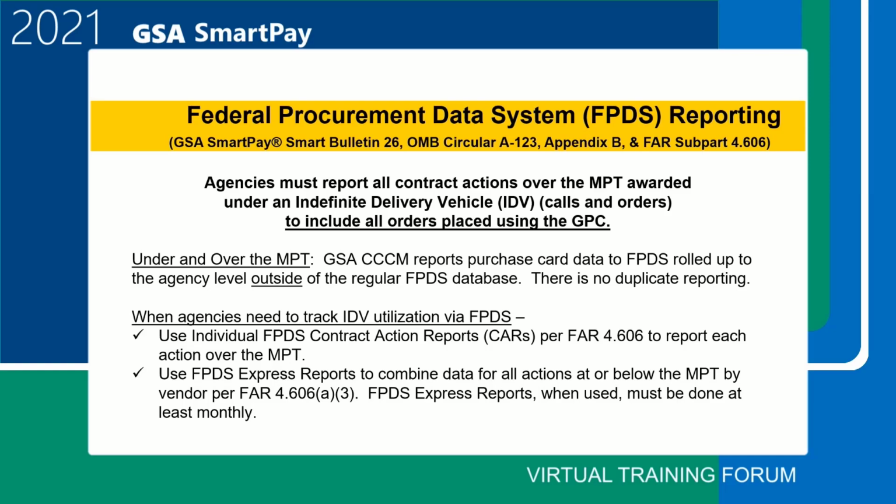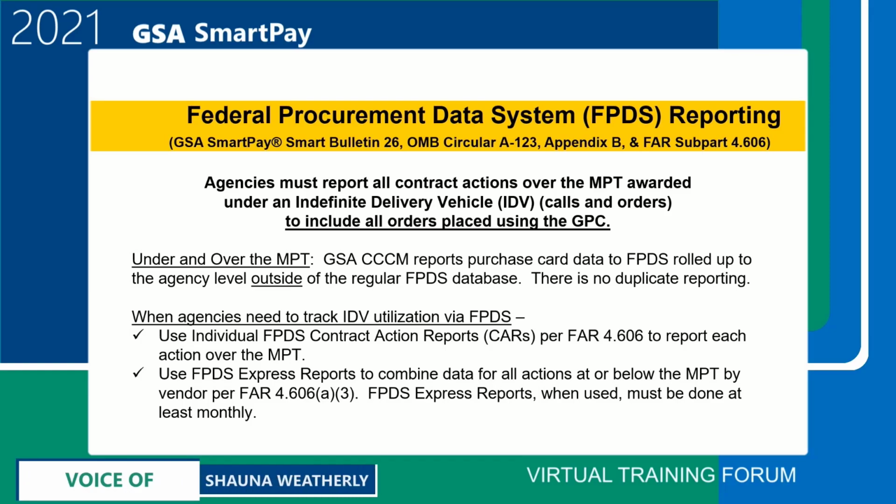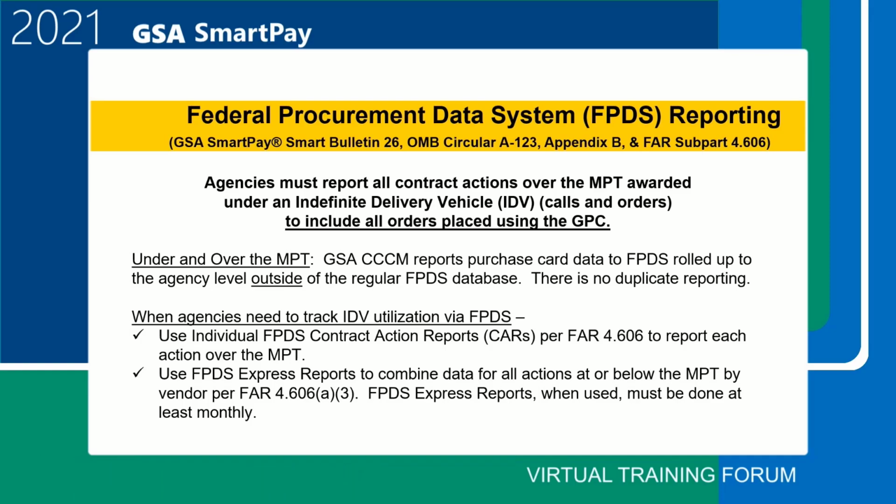There have been concerns that if an agency submits a direct report to FPDS for such an order, it could result in duplicative FPDS data reporting. The question has also been asked if coding data element 6N, purchase card as a payment method, with a yes would alleviate concerns of duplicative records. The GSA SmartPay Bulletin 26 addresses these concerns.